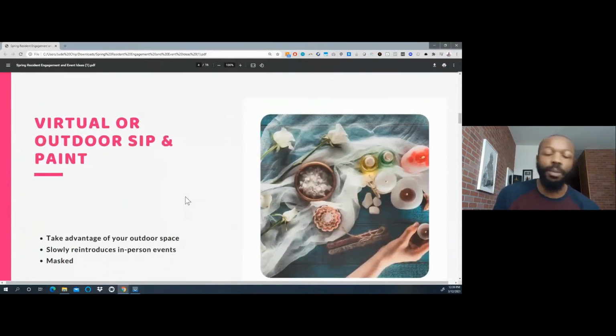Another one that we've seen to be really popular the last few months has been candle making events. What's nice about this one, similar to the sip and paint event, is that it can be done either virtual or in person and outdoor. It's a really fun event. You get all the materials that are needed, and then a professional leads the event. So another fun event.